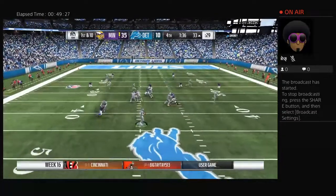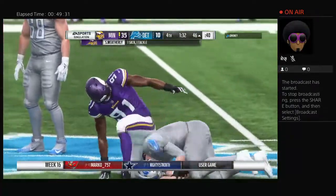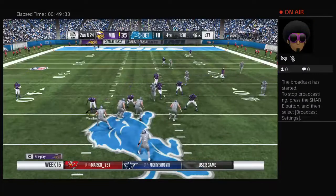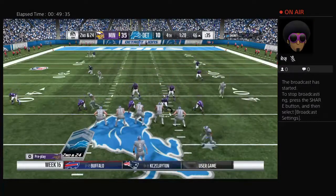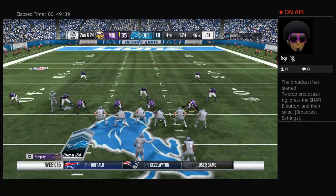Again, it's Stafford. Pressure coming from the Vikings, and they get there and bring him down. Stephen Weatherly able to get in and run him down for a loss of 14.